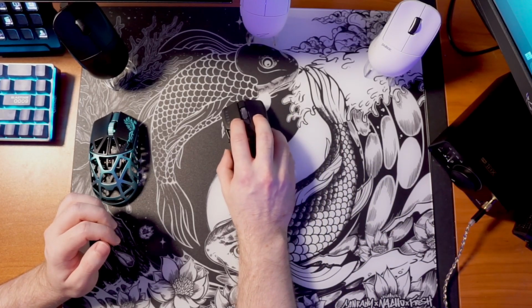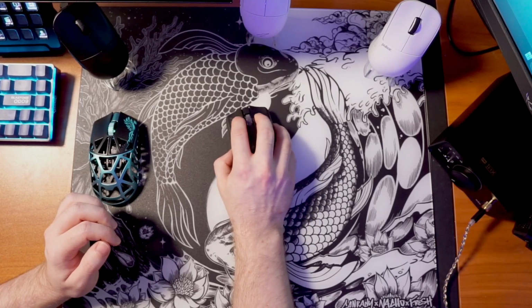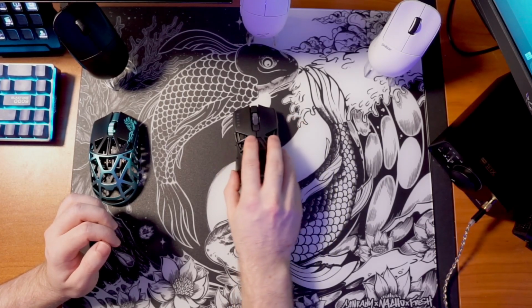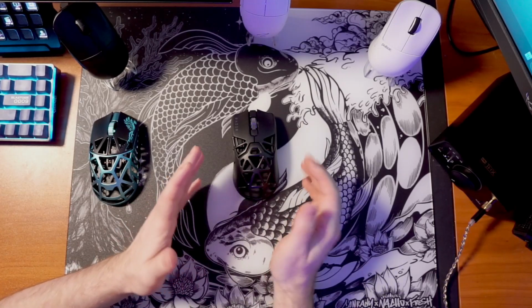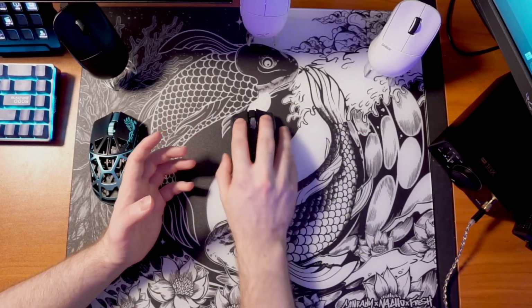If you hold the mouse lower, you might find your fingers get a little crampy here and there. But if you hold it a little farther up, if you have smaller hands, it's going to be much, much more comfortable. So overall, I would say it's a good, solid shape for smaller hands. This is why it's one of my top mice, because I do perform very well on this mouse.